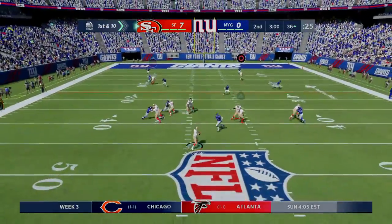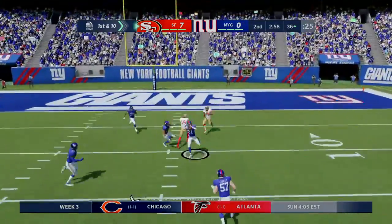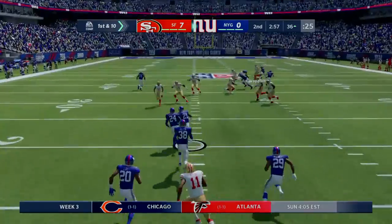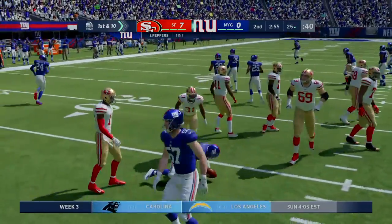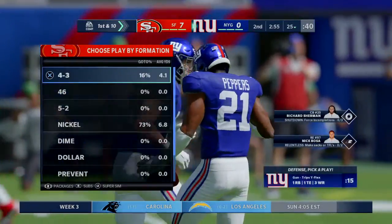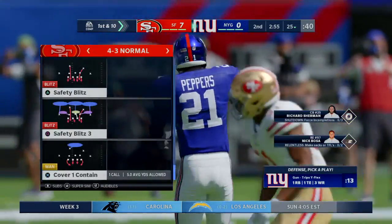So after the INT, it's Garoppolo. And now this is intercepted. My goodness. Picked up by the Michigan man, Jabril Peppers. And the return will stop right around the 25.